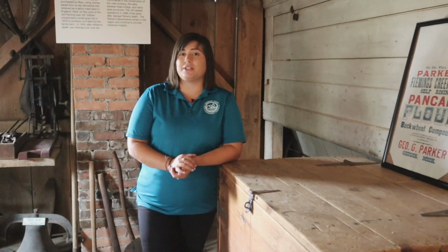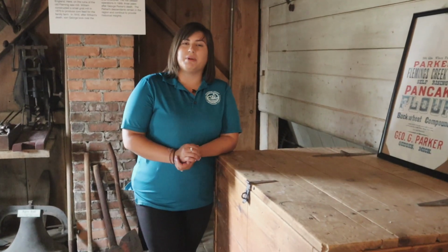Parker Mill was an important part of Washtenaw County for some 70 years, providing a service for farmers and consumers. Today, Parker Mill still provides a service, not by grinding corn for us or our animals, but by giving us a moment to appreciate and understand a bit of our history.